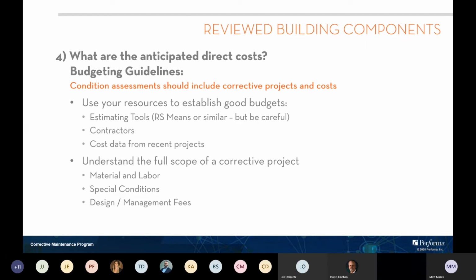And really, I can't stress enough understanding the full scope of a corrective project. And this is where oftentimes the budgetary process can fail. I'll give an example where you might have a boiler in a basement that needs to be replaced, and it's a $50,000 boiler. And that could be the cost of the project, but it also could be much more than that. If that boiler has asbestos piping connected to it that needs to be removed and remediated, that would be an additional cost. If you're not able to get the boiler in and out of the building without taking out doors or walls, that could be an additional cost. So ensuring that you have the holistic project cost, that's what we like to make sure we're doing.